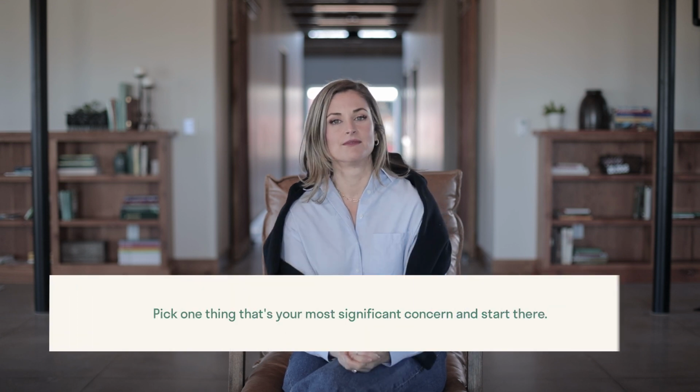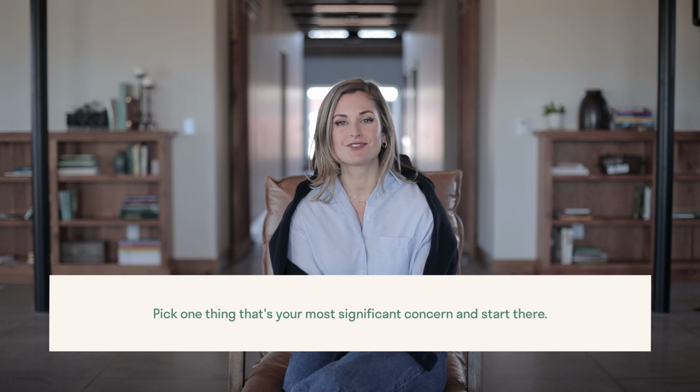You do not have to do everything we did to create a healthy environment. And I am very aware that this can become costly quickly. Pick one thing that's your most significant concern and start there. Do what you can when you can, financially and emotionally. Make a list of your concerns and prioritize them by figuring out what would have the most significant impact while being financially responsible for your family. It doesn't have to be an all or nothing thing, and baby steps are still steps forward and can make a difference.